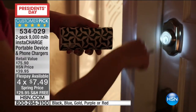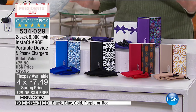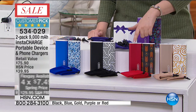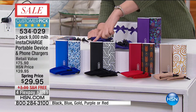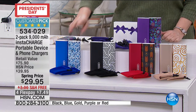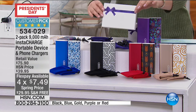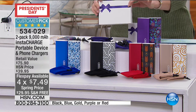Customer pick on hsn.com, 4.6 out of 5 stars with 20 reviews, and I've got super fun colors. So if you order the gold, you get the gold and then the swirly pattern gold. Here's the red, and then you also get the red with the pattern. If you get the black, you get the black geo as well. If you get the blue, you get that blue floral. If you do the purple, you also get the purple floral. And they each come individually boxed, bow included, everything.